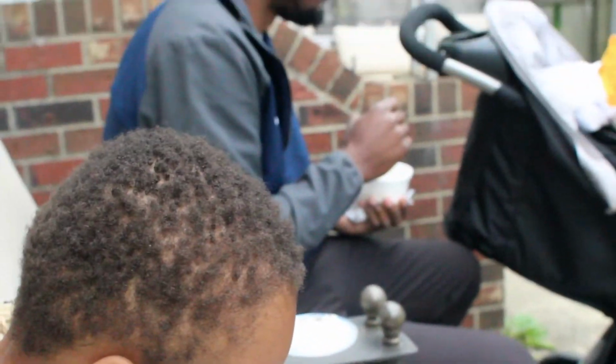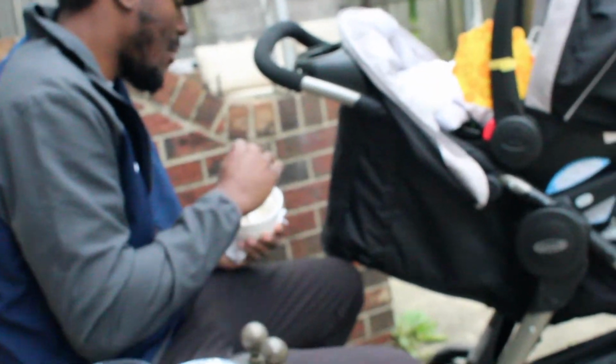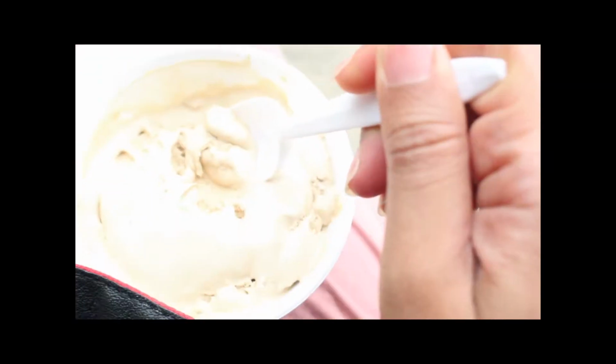So it's me and this baby sitting in the front seat. Hi. Baby sheepy, baby sheepy. Eating his ice cream. Excuse me. Burp. Coffee. Obviously the best type of ice cream ever in history.